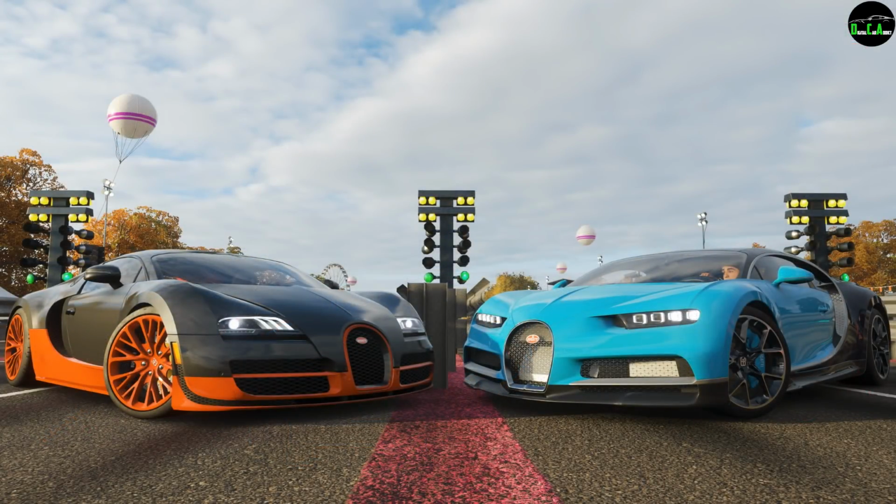Alright guys, as you can see, like I stated before, the outcomes are pretty crazy and unexpected. Just to briefly explain some of the outcomes, the reason the maxed out Veyron is so fast compared to the Chiron is because the Veyron actually offers engine upgrades, whereas the Chiron does not. So they both offer lightweight, better racing springs, all that stuff, but the Chiron does not offer any speed upgrades, only the Veyron does.